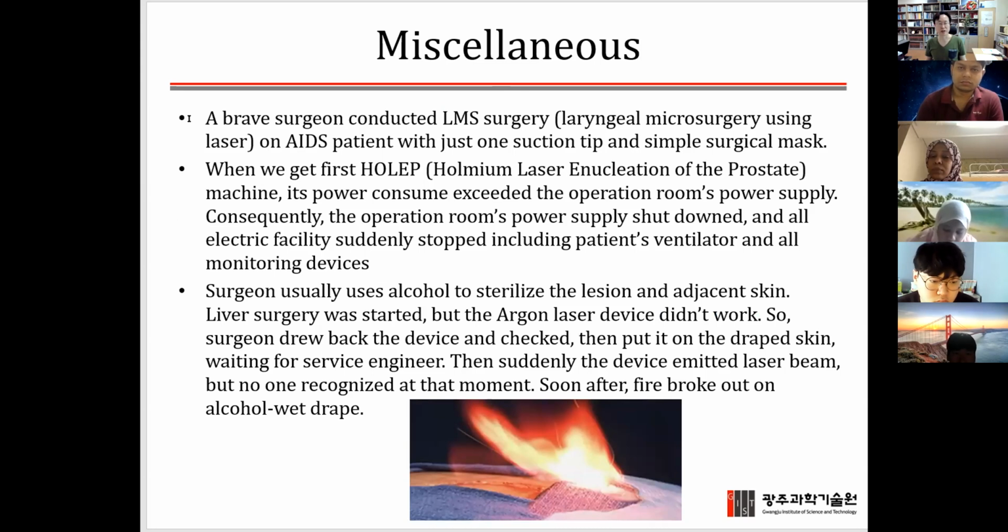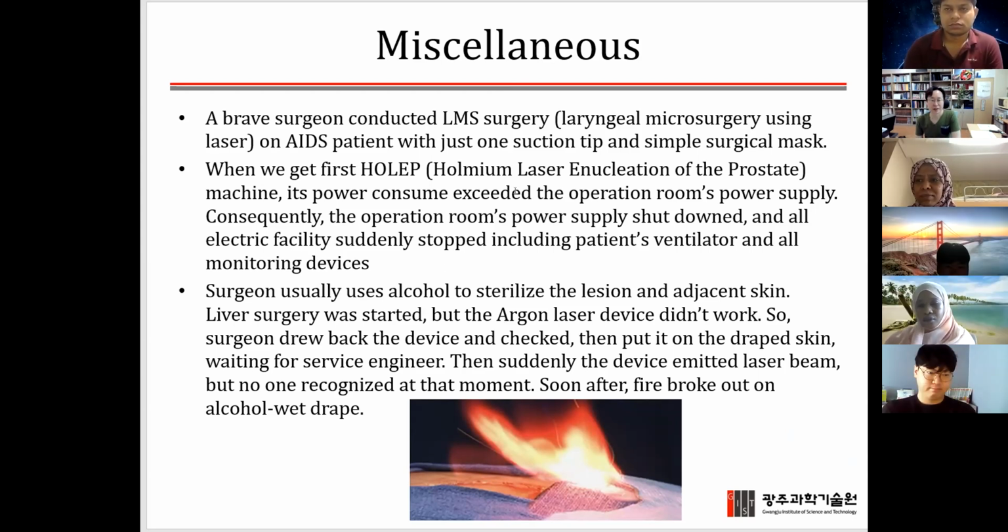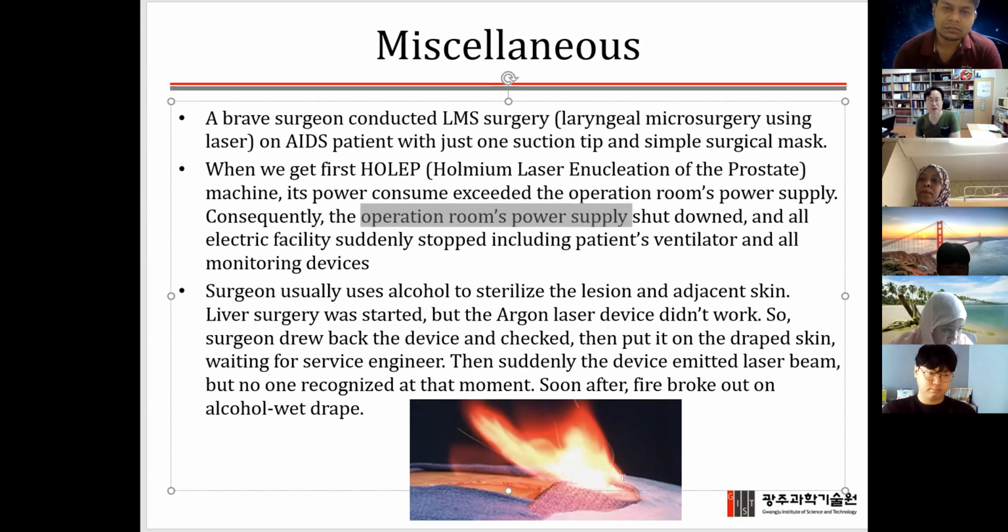Another kind of example is shown here. The surgeon conducted a laryngeal microsurgery using the laser on an AIDS patient with a single suction tip and a simple surgical mask. And when they first got the HoLAP, which is a holmium laser enucleation of the prostate machine, it was consuming too much electrical energy, exceeding the operating room's power supply. The result was that the power supply for the operating room was shut down.